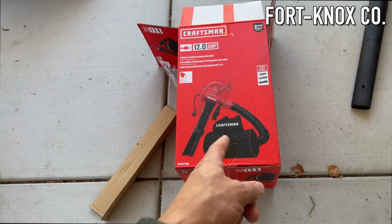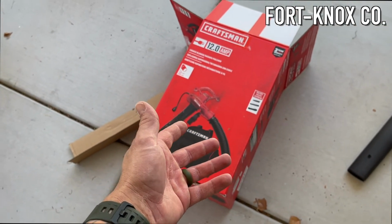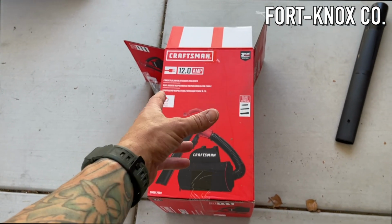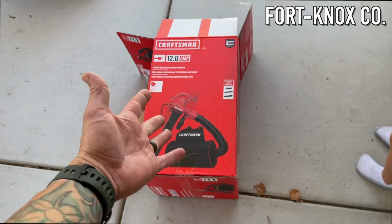And then there's a pretty good capacity right here before you have to refill it. But it is an option. So for maybe $55, $65, you can have a blower and vacuum, and you can also save yourself some money. So that's just a quick look at the tool and how it works.